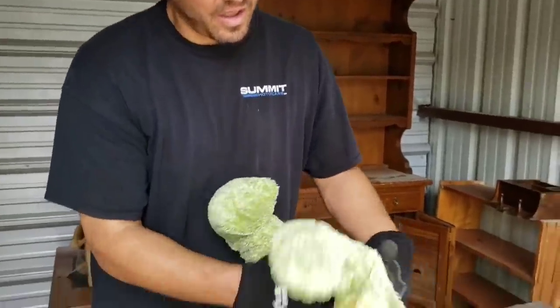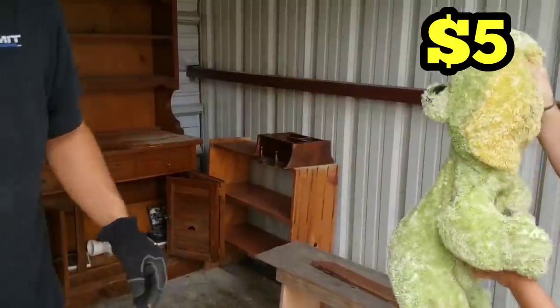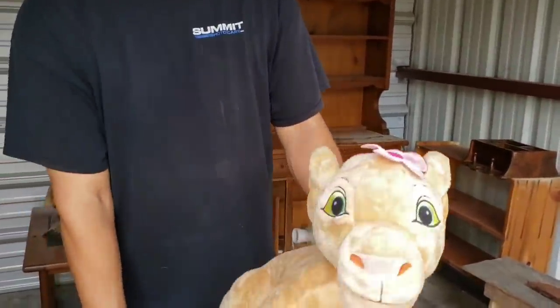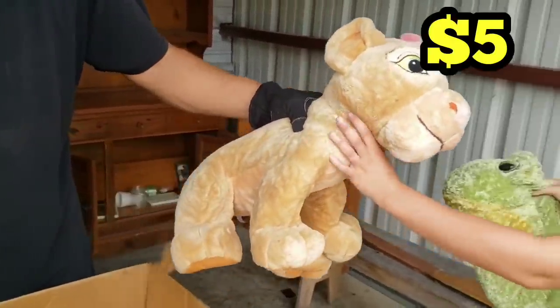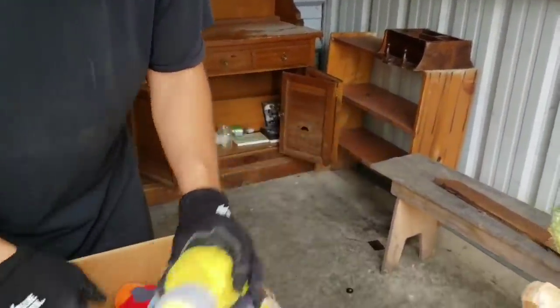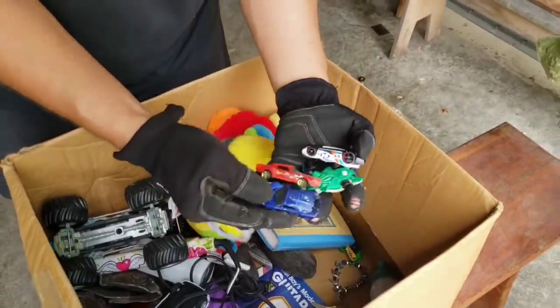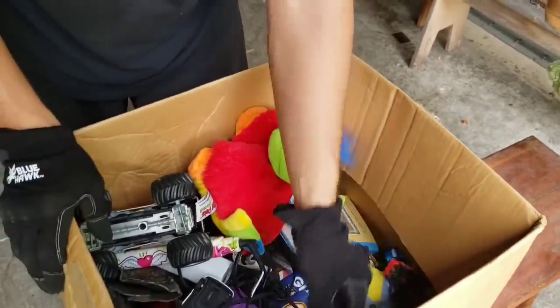I did find a few other things. Like right here, here's a dandy. There's a plush. That'd be worth something. Is this Nala? That's Nala, right? Yeah, that's Nala. We found this earlier. We found a few other things. Like, here's a bunch of Matchbox. Bunch of Matchbox Hot Wheels. We should do okay there.